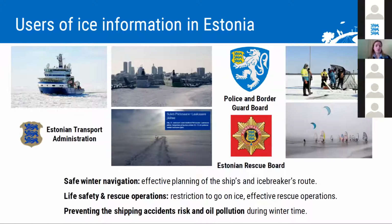Now let's look at the user groups of the ice information in Estonia. Of course, the biggest group is marine traffic, different vessels and the harbors. The ice information is used in winter time for safe winter navigation, for effective planning of the ships and icebreakers routes.